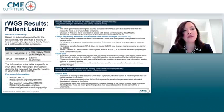So our next slide is an example of what you might see in terms of rapid whole genome sequencing results in a patient letter. There's going to be a lot of information here, and this can be helpful to begin the discussion with your patient regarding what the results are and what the next steps are going to be. However, it is just a beginning point. The action plan and next steps are going to be tailored to the individual, to their clinical circumstance, to where they live in the country, et cetera. And so we include this as an example, but also want to recognize that this is, again, just a beginning point.